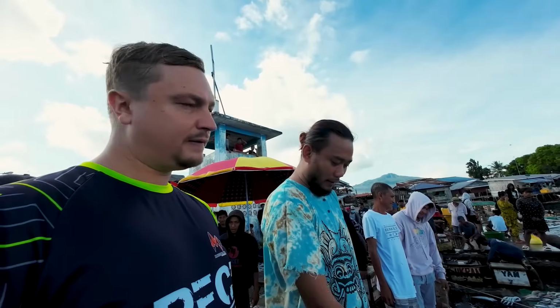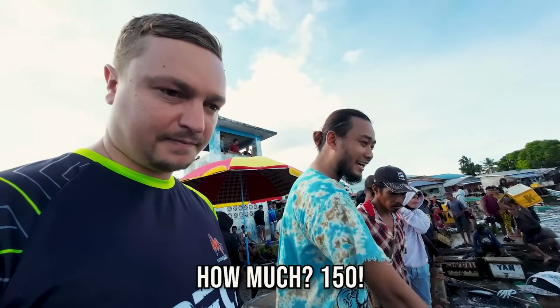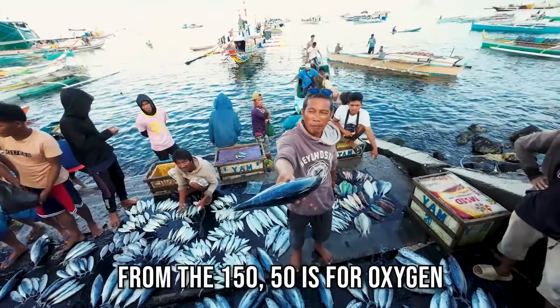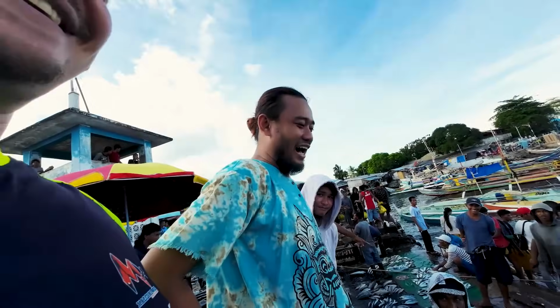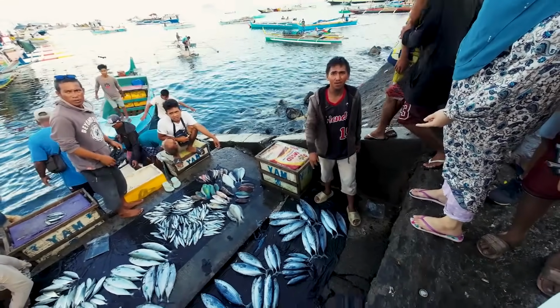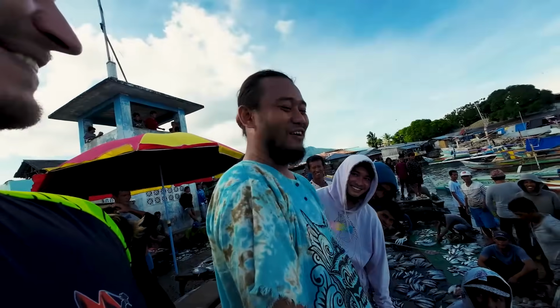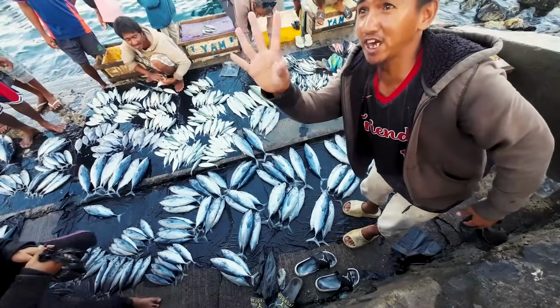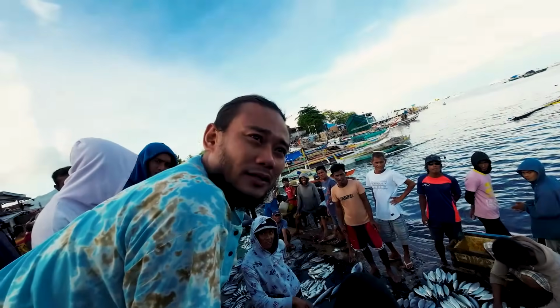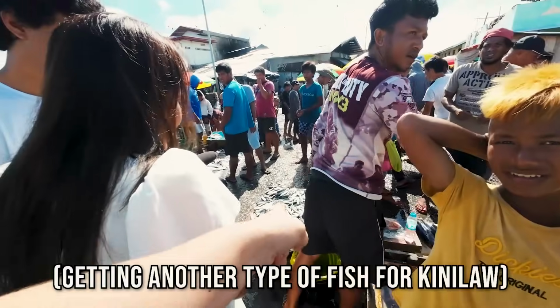And these are sold by piece or by what they call tumpok. Tumpok. 150. 150. Negotiate, all bidding. Auction, ha? 450. What do you want? Is this heavy? This is tuna or is... Tuna. Okay. Okay na to.